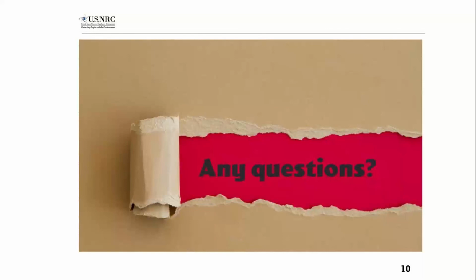So during our public outreach meetings, please participate. Please provide suggestions and ideas as the staff is considering these and how we will be able to implement them in our regulations, to make our reviews of advanced reactors seamless and go smoothly for any of these technologies that you're interested in.